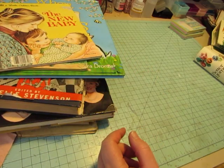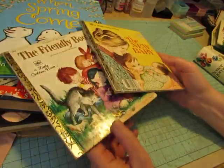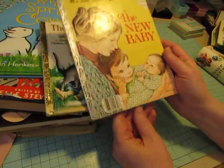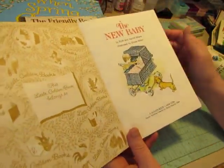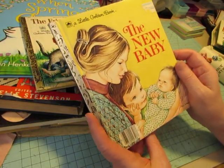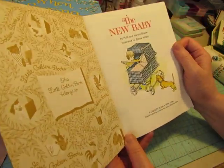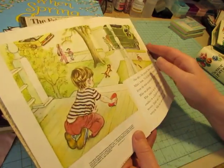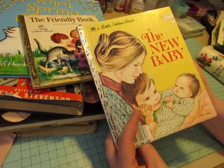And I'm saving the best books for last, although they're all pretty good, so I hope you enjoy seeing all of them. I got these two golden books. One is illustrated by our favorite, Eloise Wilkin, and the vendor even said, "Oh, that's an Eloise Wilkin book." I was like, I know. I didn't say, "Yeah, we junk journalers crave Eloise Wilkin." She'd say, "Who? Who craves her?" But anyway, this is the new baby.